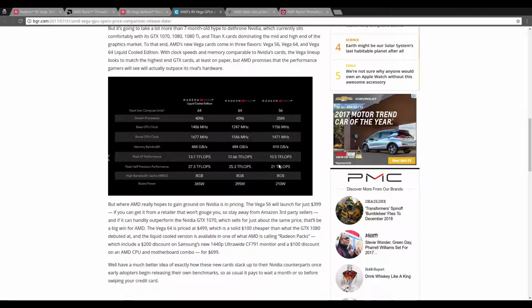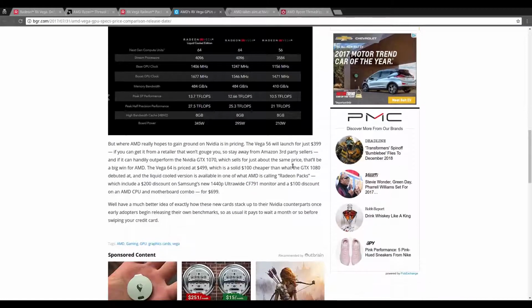And look at the amount of teraflops performance right here. 10.5 teraflops all the way up to 13.7 teraflops. I mean, this thing is going to be pretty insane in what it can do. And what's also insane, obviously, is the pricing.